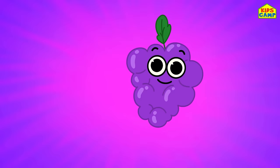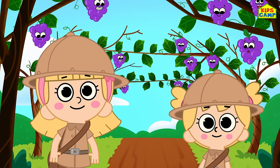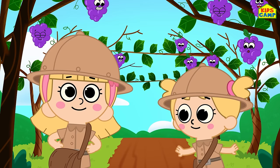Grapes, grapes, grapes are yum. This juice is so nice. Have it every day until make it cold and ice. Yum! Grapes! Yes! Let's look at all the fruits and collect it in my basket.